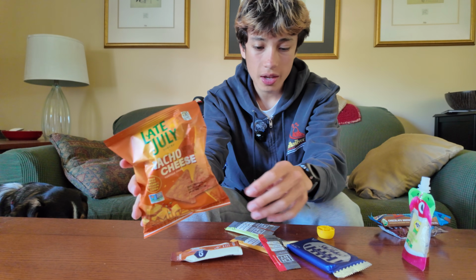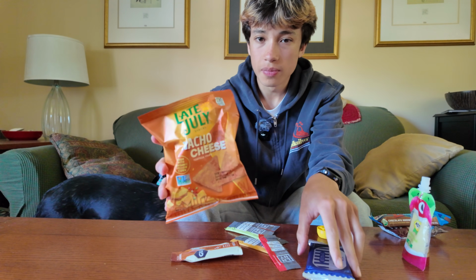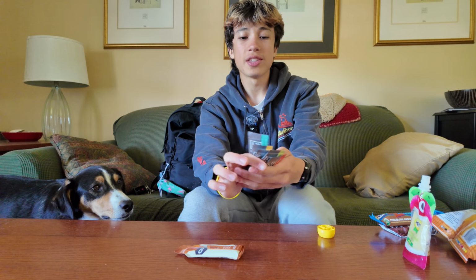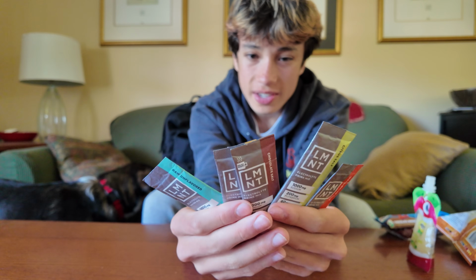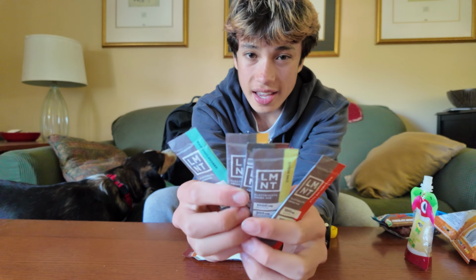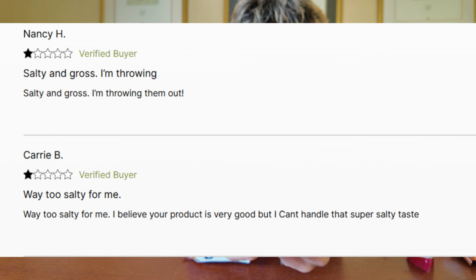Bag of chips, just because, like, why not? I wouldn't eat these right before my race, but they'd fill me up, give me some good salt and electrolytes. Next up, we got these electrolyte packages. Just because they're in my bag doesn't mean I eat them. These things taste like absolute dookie.